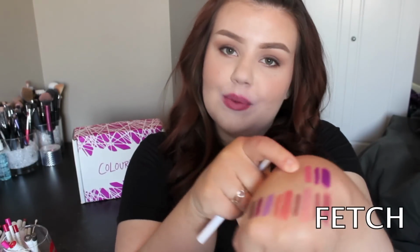The first one I have is Fetch Lippie Pencil, and here it is swatched there. Just a really pretty, super wearable, everyday kind of coral pink. So that is Fetch on its own. Like I said, perfect wearable, everyday, just kind of girly pink color. It's kind of a My Lips But Better color. It kind of enhances everything.